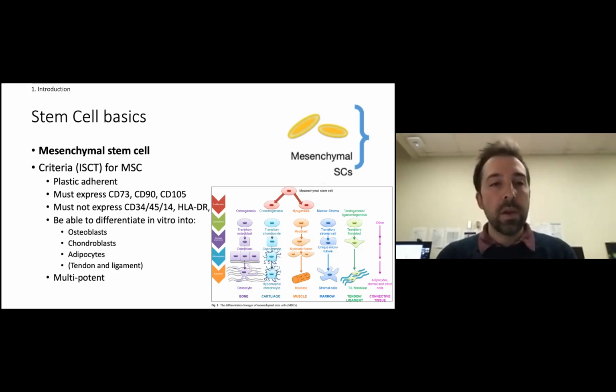We have an international society that tries to govern what we do with cell therapy and stem cell therapy. So there's very strict criteria for what we can call an MSC, a mesenchymal stem cell. So there's in vitro and biological check marks that we need to get to be able to call it that. And they are referred to as multipotent stem cells.